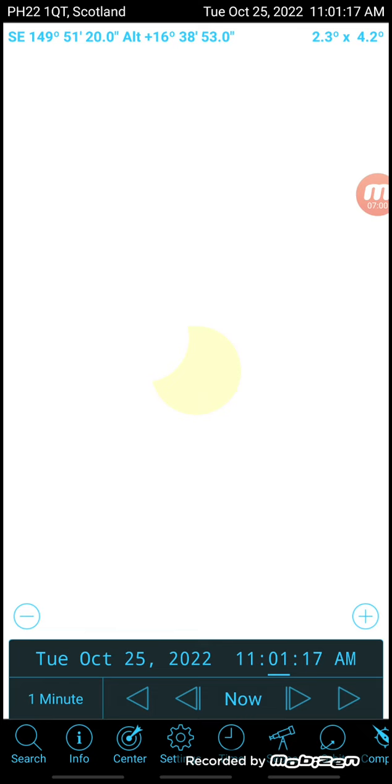Can you see that? The moon eating a chunk out of the sun. So that's what you would see through an appropriately solar filtered telescope, going all the way back to 10 AM when the partial eclipse begins. So there we go, exciting stuff.